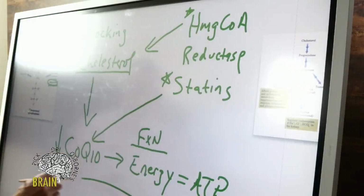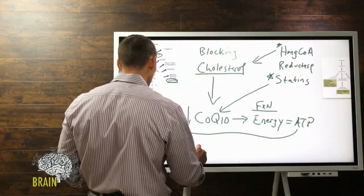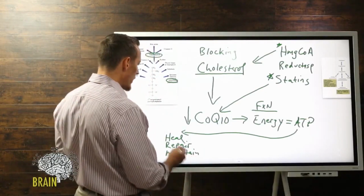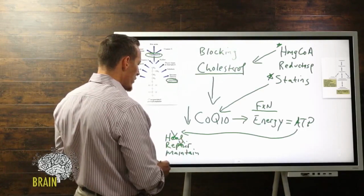You need that energy to heal, to repair, to maintain your tissue. So if your body's in a state of energy deficit and you're chronically sick, you won't heal. Your body won't repair injured tissue.